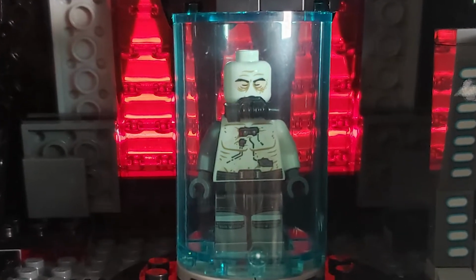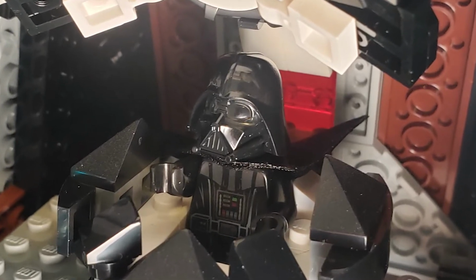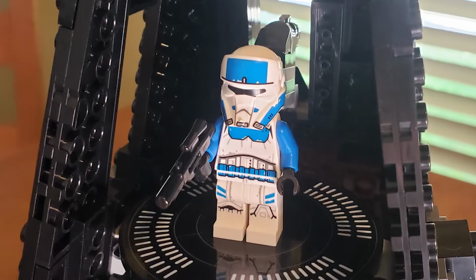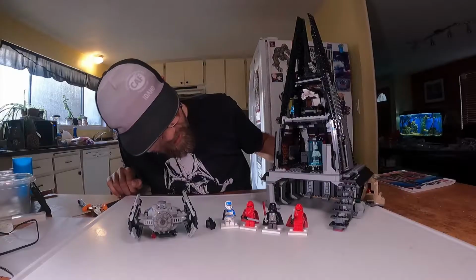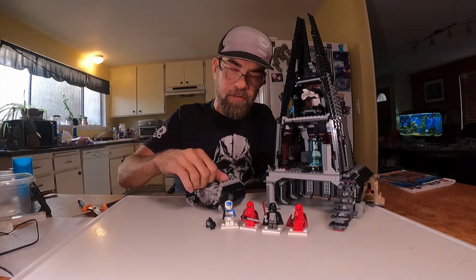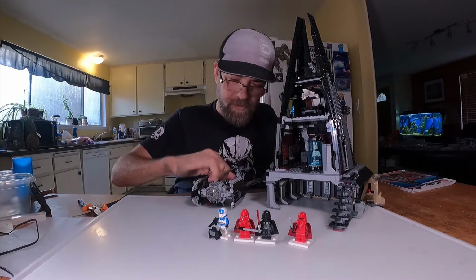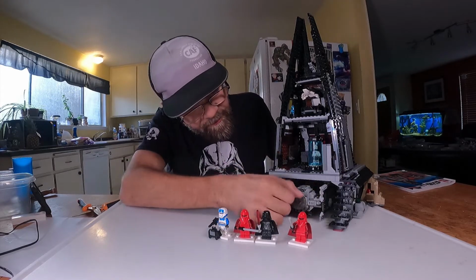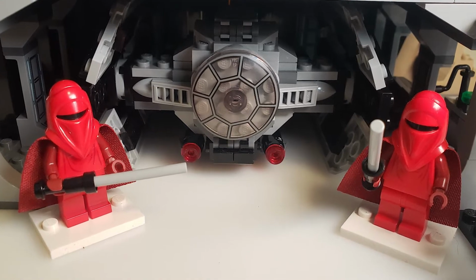You got the meditation chamber on the top here. You got a little cool turret up here for someone to shoot. It's got a little stud shooter up there. Pretty cool. And then the bottom, you've got this open space. I guess that's where you can park the TIE fighter down there. That's actually what it's supposed to be. Yeah, Darth Vader's TIE fighter fits in there just perfect like that.